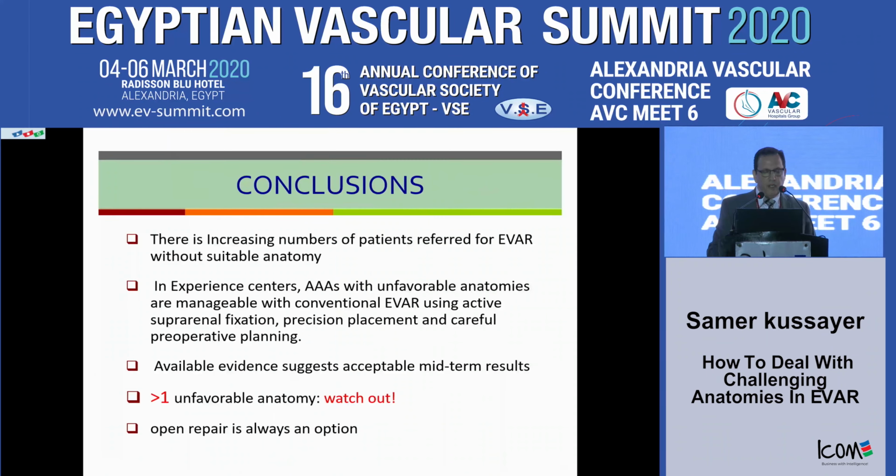So, conclusion: there is an increasing number of patients referred for EVAR without suitable anatomy, but in an experienced center, AAA with unfavorable anatomy is manageable with conventional EVAR using active suprarenal fixation, precise placement, and careful preoperative planning. Available evidence suggests acceptable midterm results even with challenging anatomy.